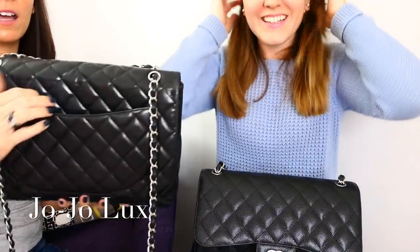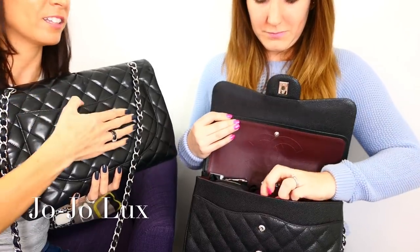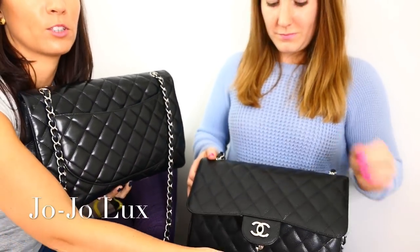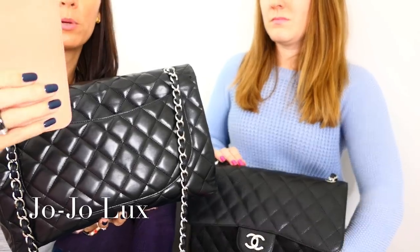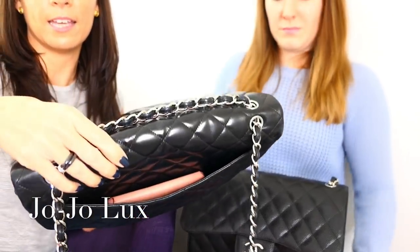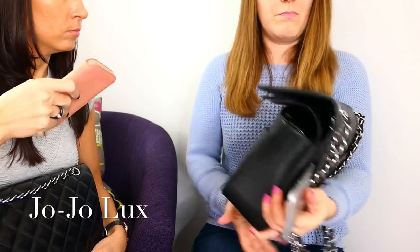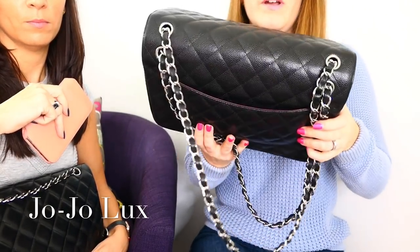So I think being lamb and being slightly larger and being slightly older and more used, this flap on the back of the Maxi is a little wider. And for example, you could just get your iPhone, it's the iPhone 10 in an Apple case. Don't get me started about that, but that goes in really easy and slips right in there. You can just get in and out. Whereas I think we can do in the jumbo with the bog standard iPhone 6S. It'll go in there quite nicely.